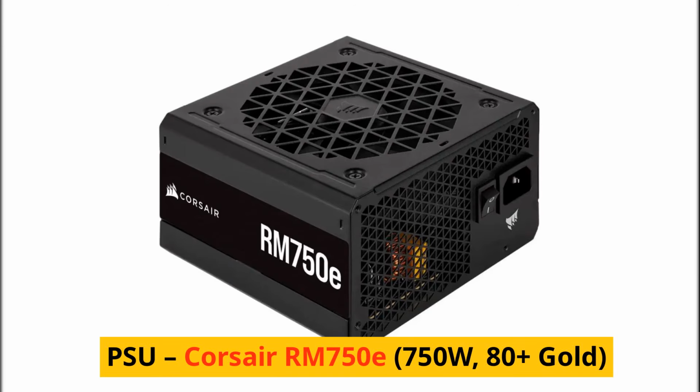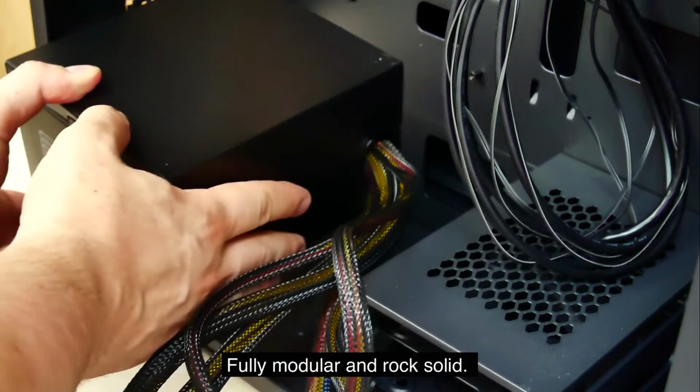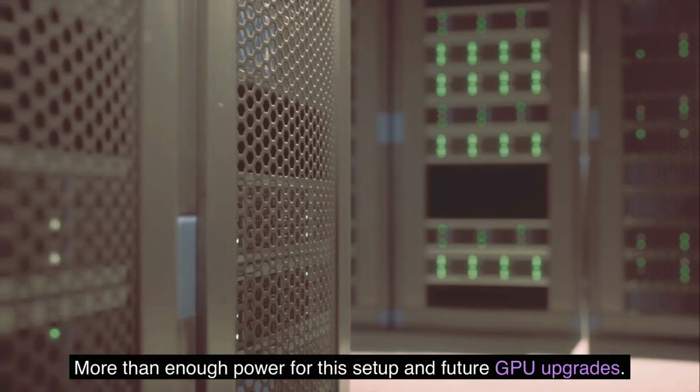PSU: Corsair RM750e, 750W, 80+ Gold, fully modular and rock solid. More than enough power for this setup and future GPU upgrades.